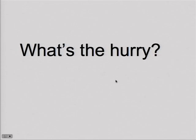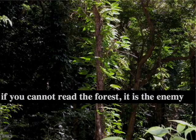Why not just let the process go, and in 100 years we have a barcoder and we have a sequence library growing? That's the way we've been doing taxonomy, the way we've been doing biodiversity. Well, it goes like this. If you can't read what's out there in the forest, in the old days it was the enemy. So we push it aside, grow our crops. All right?